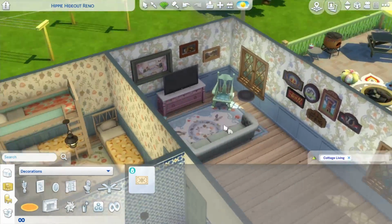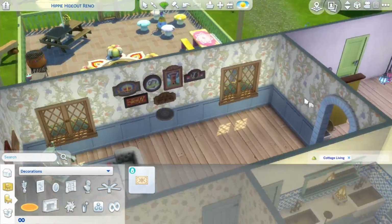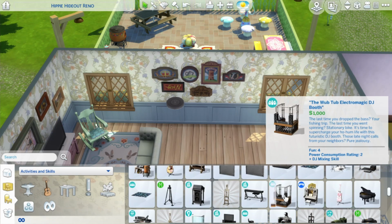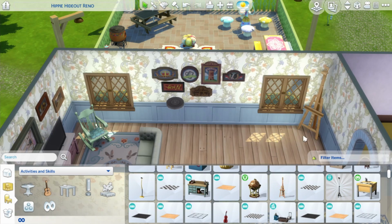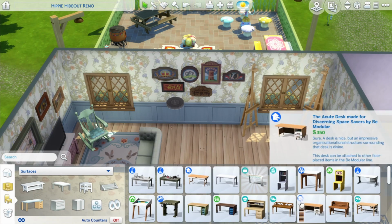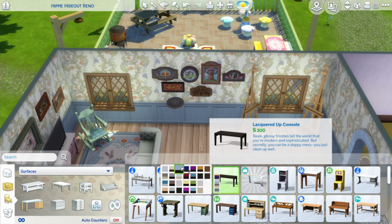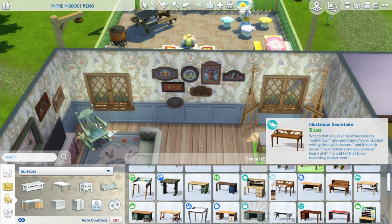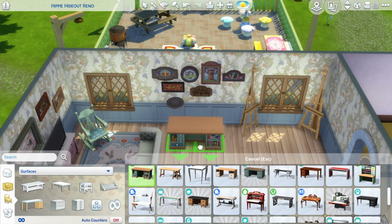So eventually I do end up putting a bookshelf, and some other items. I do put the cross stitch thing. I think I put the cross stitch. Maybe it's knitting. I think I did the knitting stuff down here. But yeah, this is basically going to end up being a nice little activity room, some easels, a nice little painting area, and things like that.